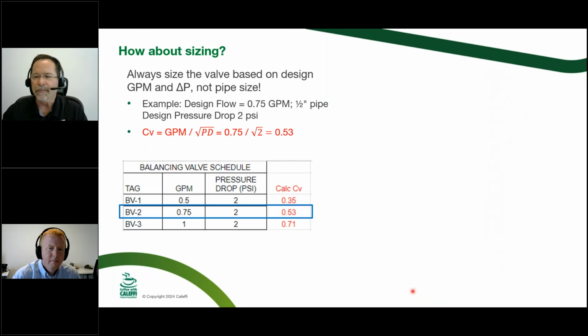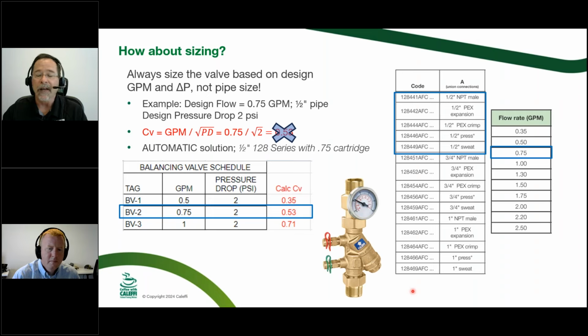Let's take that same example, this time same math, same balancing valve schedule, and look at an automatic or a constant flow balancing valve. Now, this one's different because it's based on GPM. So you don't use the CV, which is a little different thinking, right? And in this case, here is an example of an automatic balancing valve, a Y body pattern. And this particular product is available in 1/2, 3/4, and 1-inch, and it has a variety of pipe connections. And since the designer already picked a 1/2-inch pipe, we'll pick the 1/2-inch body. And then you can see over here, this valve comes with different cartridges. So we would purchase that valve with the 0.75 GPM cartridge, and it would fit in there perfectly and control at 0.75 GPM.